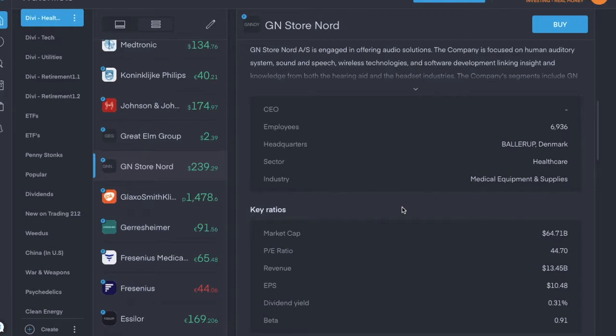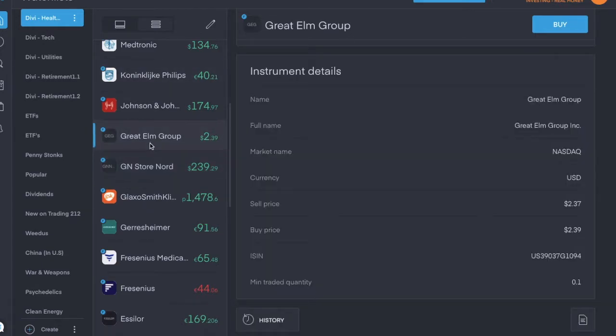Dividend yield is a low of 0.31%, and I have no information on its dividend, unfortunately. I presume if it's a European company, it will pay once a year, but the American stocks tend to pay every quarter, so we'll see how often it pays.